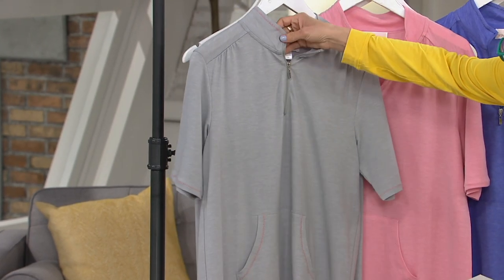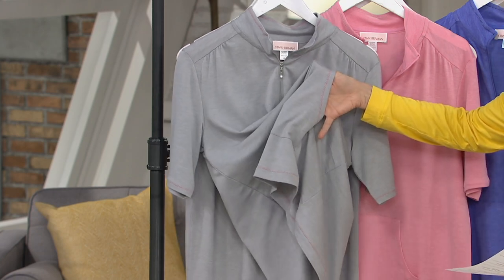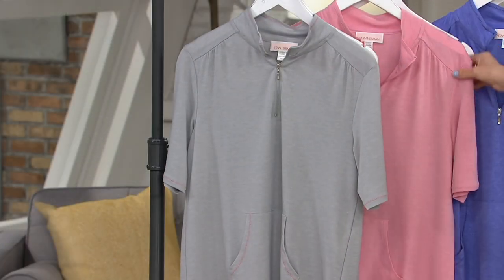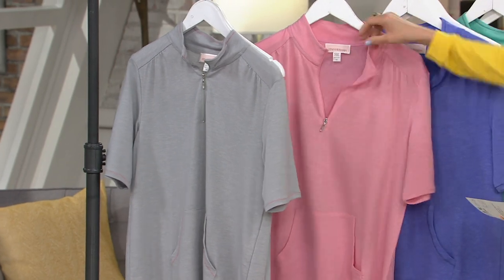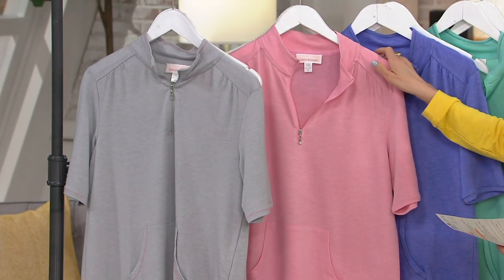Do you notice the little top stitch in the gray and around the kangaroo pocket? So that little pop. And then, of course, on the little short sleeve. Cute, see? Gray. Then we are followed by blush. Oh, and this is a really great color in which to see the gathering and the puckering right along that shoulder yoke.